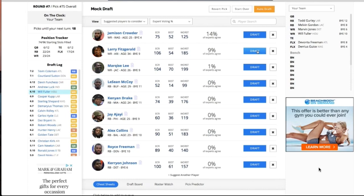So taking Crowder was, you know, the opposite of Fuller. It's a little safe. Exactly. There's a decent amount of upside. People loved Crowder. You just needed him to come out there and be that PPR kind of Golden Tate guy that everyone was expecting him to be.